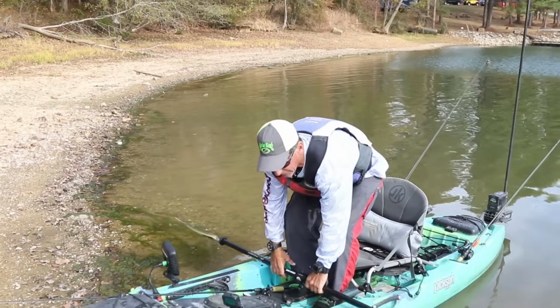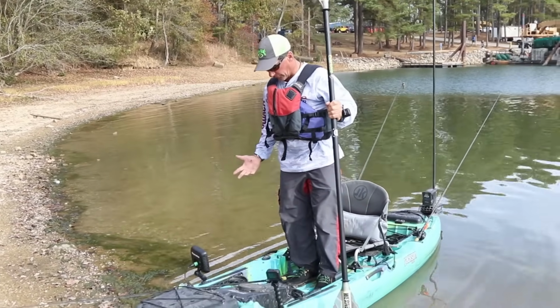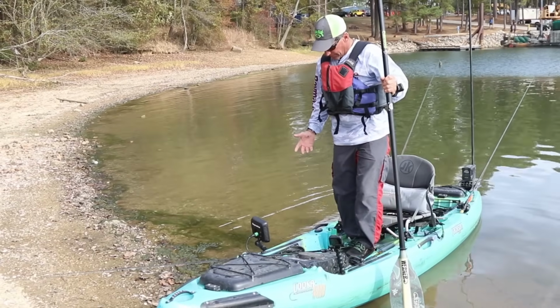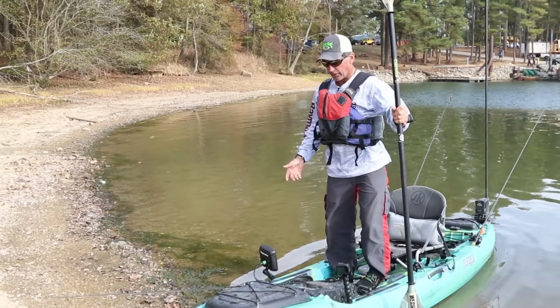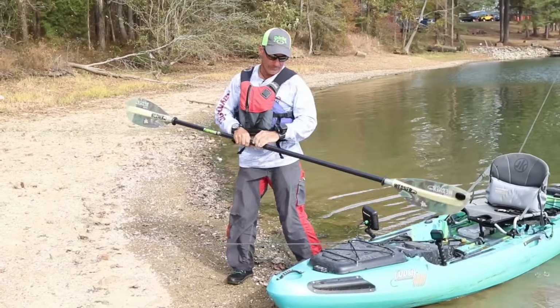Let's talk about getting in and out of a kayak. You notice that I paddled up on shore. This is a relatively flat shore. So I'm actually solid on the ground. I can step on either side. The boat can't go anywhere. I can step right out.